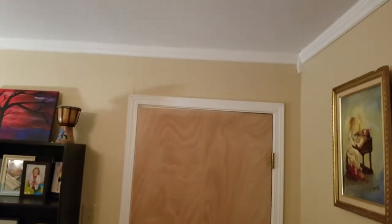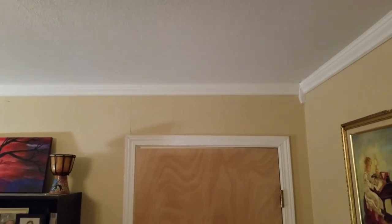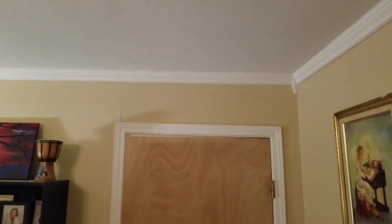Another thing you can look for is, if you look at the top of the door there, you see how that gap's not straight anymore. It's smaller on one side than the other. That's also a sign of possible foundation problems.